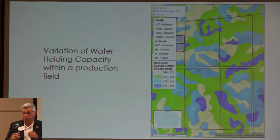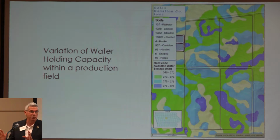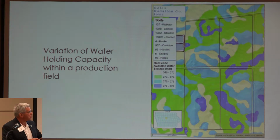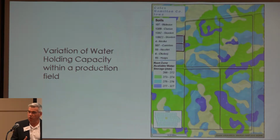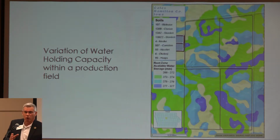And I'll just give you a different example. This is an actual field, just west or east of Williams. It's a field that belongs to Iowa State, and we've instrumented it very, very heavily. Those colors on there are the water holding capacity to basically 5 feet, and that's all in millimeters. It goes all the way from 266 to 327, basically 60 millimeters of difference in terms of water holding capacity within that. That's really how we look at the soil variation and this capacity. And so think about this whole water holding capacity as how much money you have in the bank.